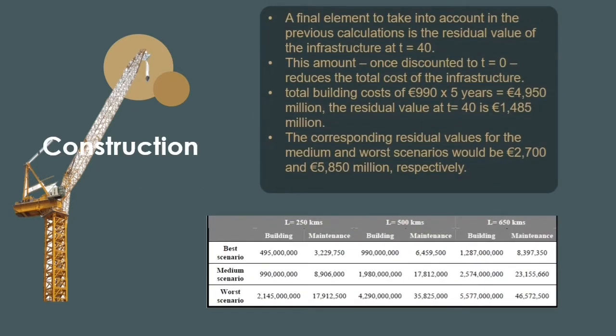A final element to take into account in the previous calculations is the residual value of the infrastructure at t equal to 40. This amount, once discounted to t equal to 0, reduces the total cost of the infrastructure. In general, since there are different assets with different useful lives and depreciation rates, it is quite difficult to provide an accurate value of the residual value.